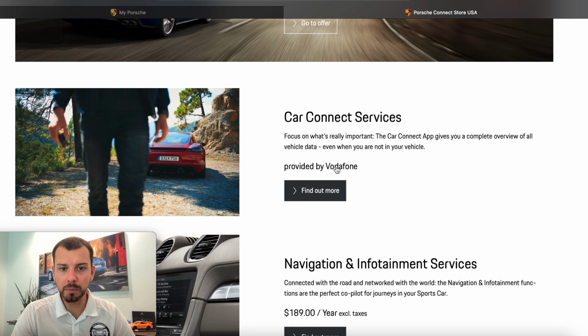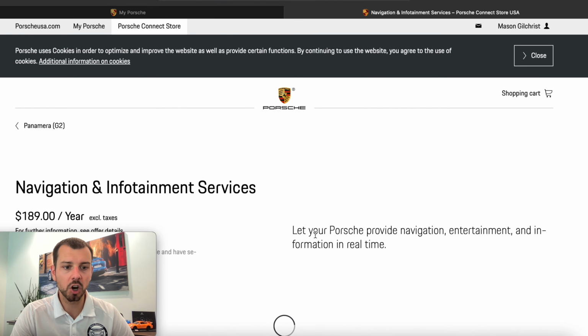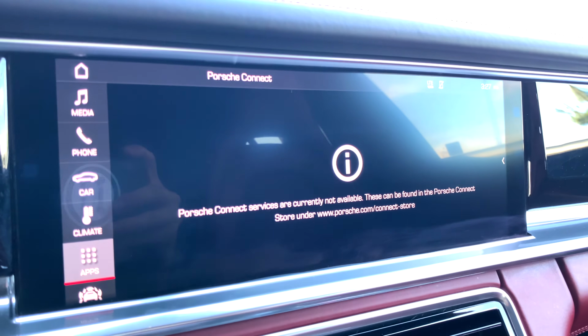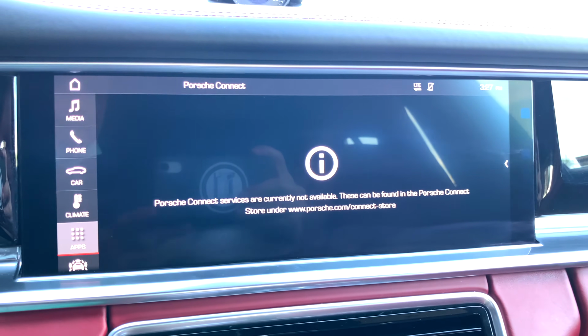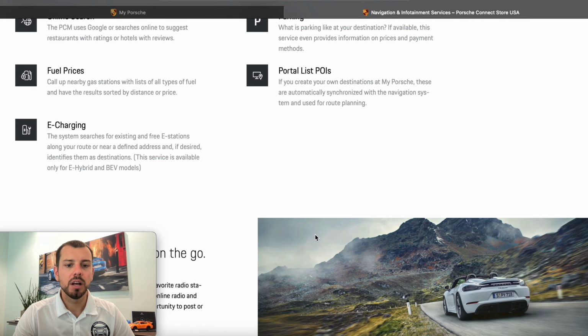So I'm going to skip this first one for a moment, but I'll talk about it here in a moment. We have something called Navigation and Infotainment Services. I talked about that briefly. That's on that app screen that we talked about just a moment ago when we were inside of the car. And here's part of the service that's going to give you real-time traffic, online map updates, parking, fuel prices, e-charging. That's what all those apps are going to pop up in that app screen.